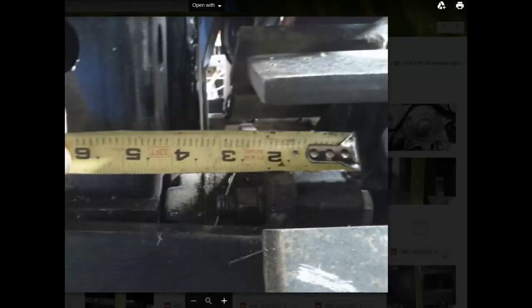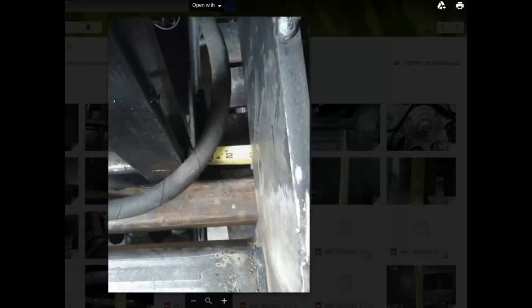And more details on the motor. So once again, from the front face of the motor, that square part of the motor on the right-hand side, it's a little over 4 inches or so to the vertical arm support. So these are tiny details.